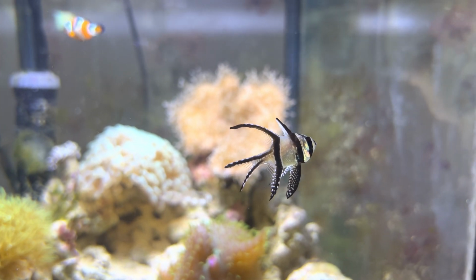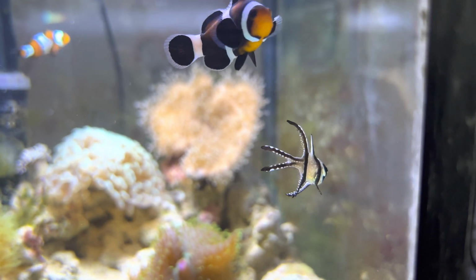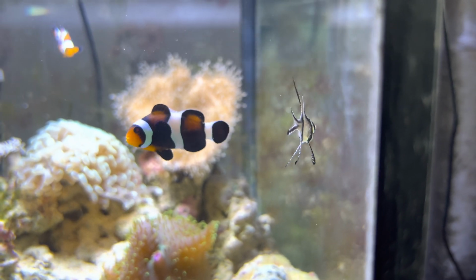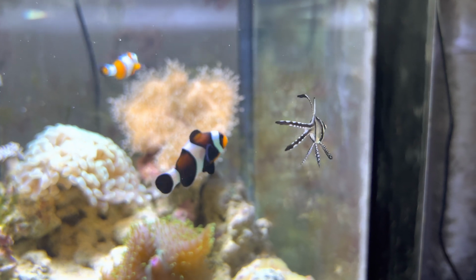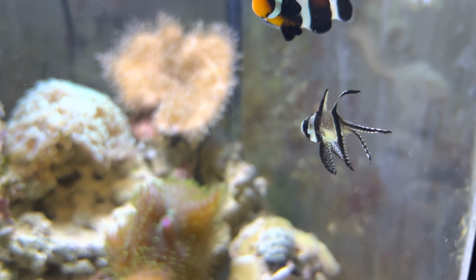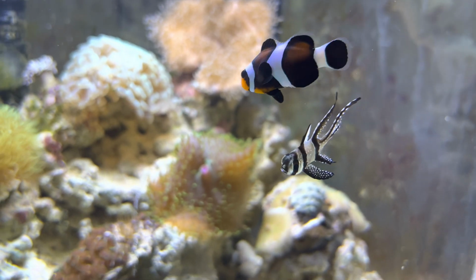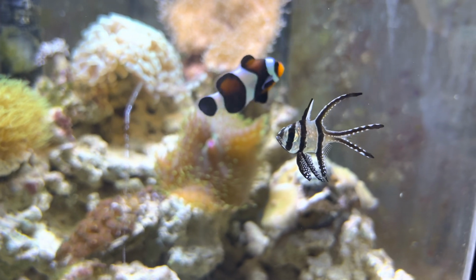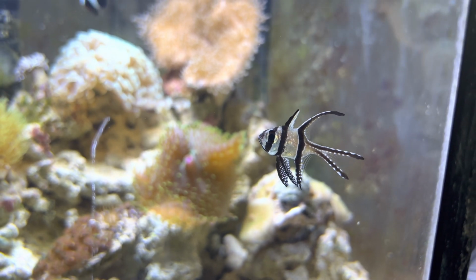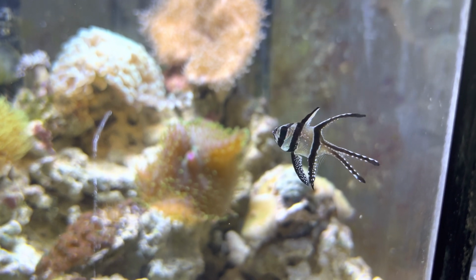So what are the water conditions for these fish? As mentioned above, they're pretty hardy, so anything from 22 to 28 degrees Celsius or 72 to 82 degrees Fahrenheit. Also a salinity level of 1.020 or 1.025, although like all new fish, ensure they're acclimated properly to give them the best possible start in their new environment.